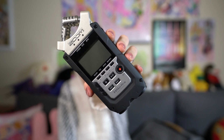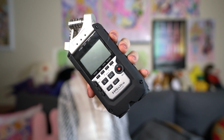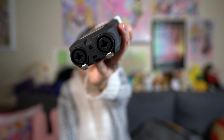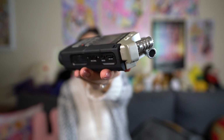I've pretty much found that this coupling of the H4n and the Audio-Technica microphones sounds the best, especially when I am in an environment that has really loud background noise. So these connect very, very well with the Zoom. It just means that I have to sync audio and video whenever I'm editing or my editor is editing after I record. So that's it for the big stuff.